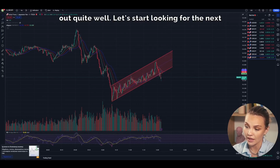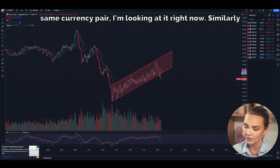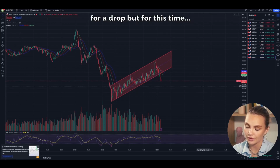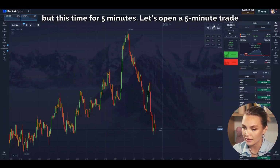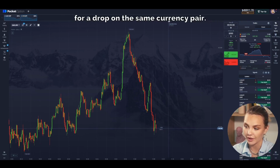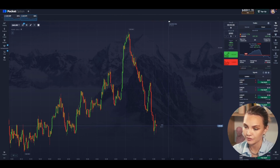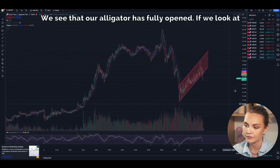Let's start looking for the next opportunity. Although actually we can enter the same currency pair. I'm looking at it right now. Similarly for a drop, but this time for 5 minutes. Let's open a 5-minute trade for a drop on the same currency pair. Right now we're waiting for a slight rise, and after that we'll go for the drop. I think in general, in the current position, it's already a good time to enter. We're going for a drop.